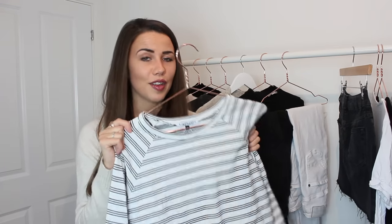This is so easy to style up for summer or winter, because in summer it's so lightweight that it keeps me nice and cool, but it's good for the evenings, because obviously in the evenings on holiday it gets a bit chilly, and in winter it's perfect to just layer up because everything can be layered up if you try.